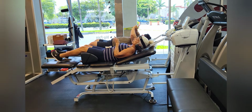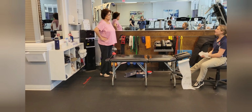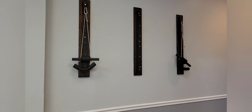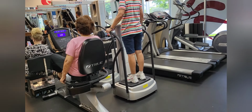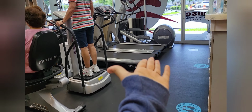Here we have two patients doing decompression. And our famous Miss Danny over here, always working with our patients the best. We also have our posture circuit. Right now we have some patients on the posture circuit, including the vibration table, the bicycle, and the treadmill.